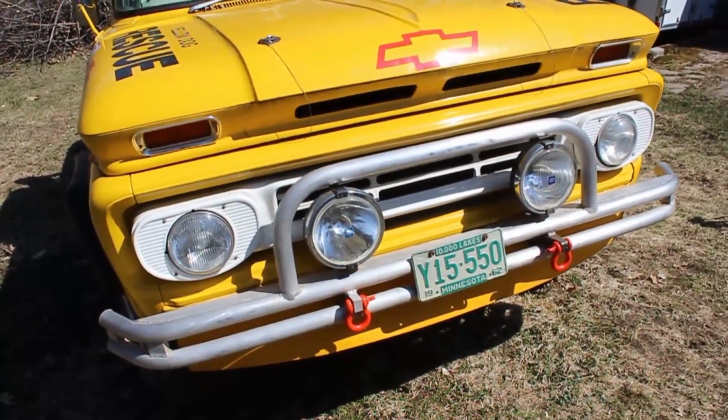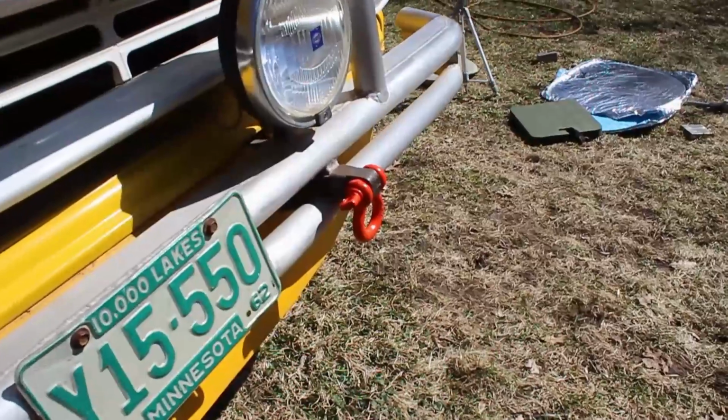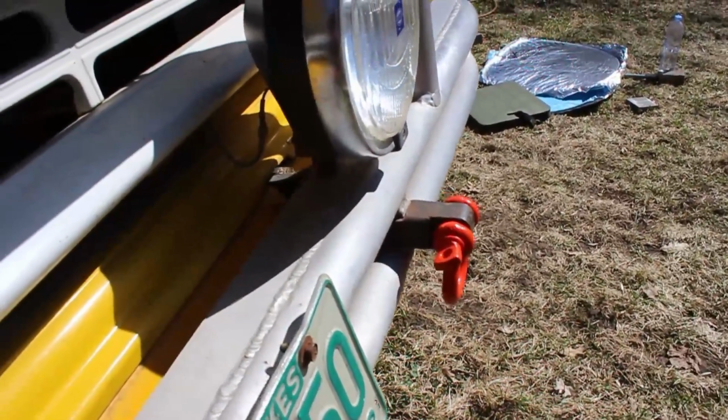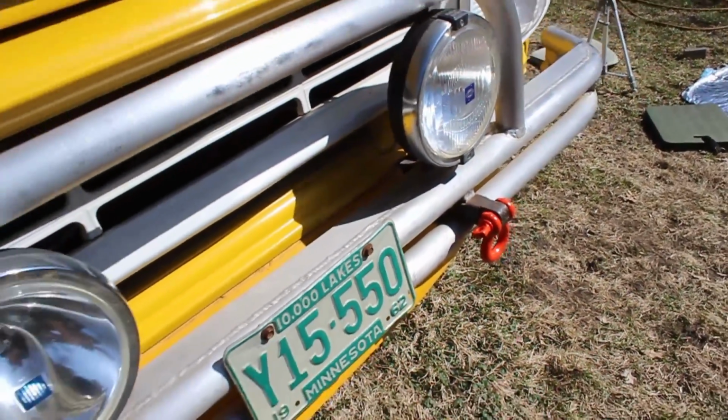The left tow point has been broken off and repaired. There's a steel bracket there that holds that clevis. It was overstressed and probably should not have been made out of aluminum in the first place.